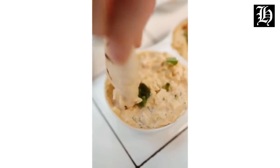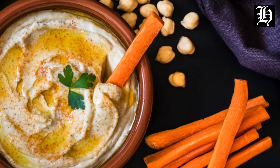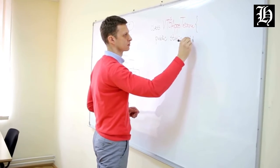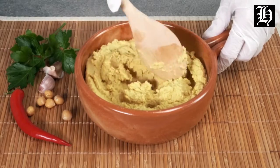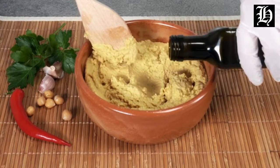But if you really want to make sure that you actually eat halal hummus and there are no haram ingredients, then you have to make hummus of your own. How can you do that? In principle, it's simpler than you think. Just make sure each ingredient is halal certified. It's all about purity and adherence to Islamic dietary laws.